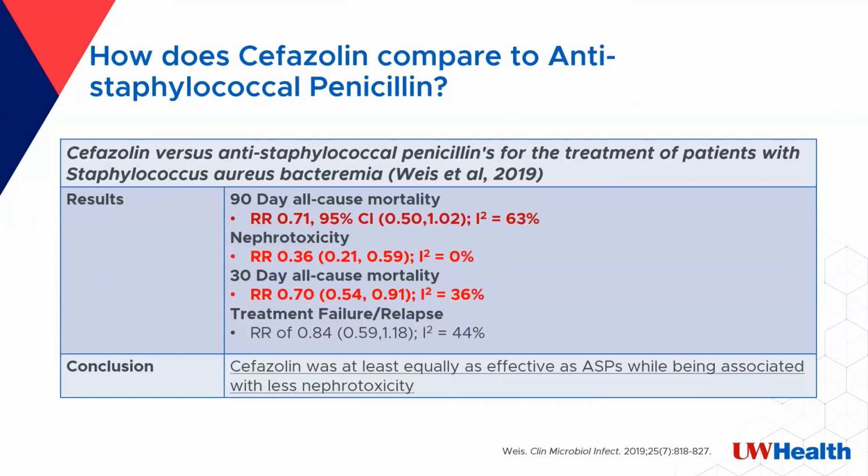And here are the results for this study. So the nephrotoxicity and the 30-day all-cause mortality were statistically significantly in favor of cefazolin over the ASPs. However, for the 90-day all-cause mortality, there was no statistically significant difference. However, there was a trend toward statistical significance. In regards to treatment failure or relapse, there was no statistical significance. So cefazolin was considered to be at least equally effective, maybe superior within 30 days as compared to the ASPs. But it's also noted to be less nephrotoxic as compared to the ASPs as well.